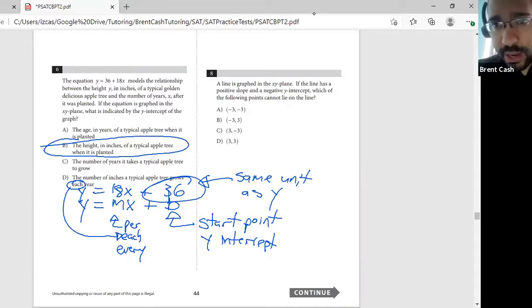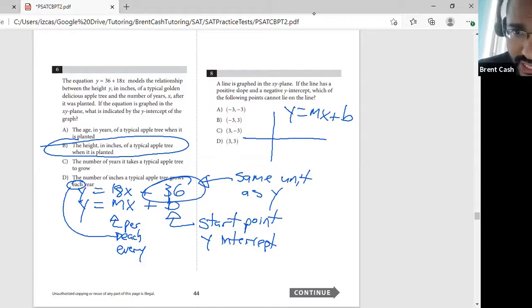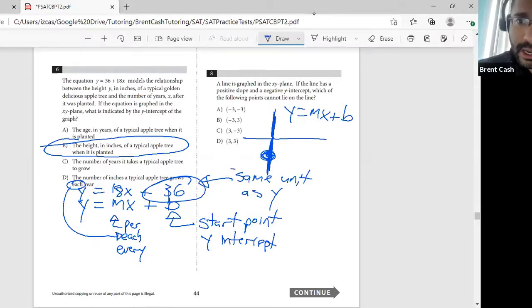Look at number eight. This is y equals mx plus b as well. A line is graphed in the xy plane. If the line has a positive slope and a negative y-intercept, so y equals mx plus b. So draw a graph. Give yourself a fighting chance on the exam. A negative y-intercept, your y-intercept is on the y-axis. So somewhere in this territory, all right, we'll plot this point. There's a negative y-intercept. And then a positive slope. If a line has a positive slope, it's going to look like this. It's going to trend upwards. The line is trending upwards.